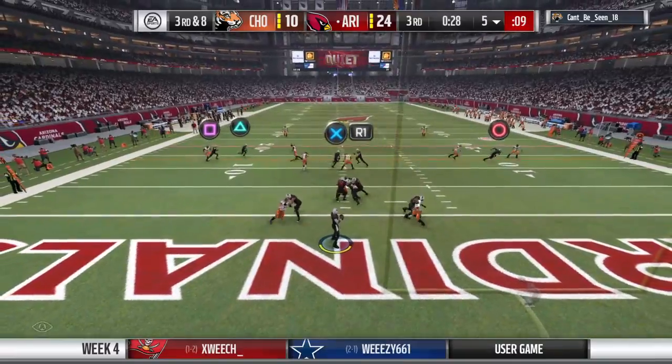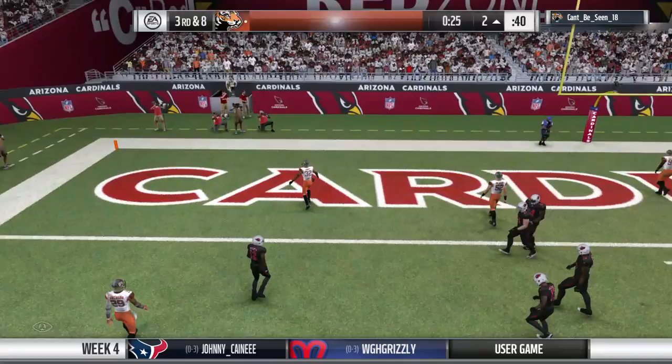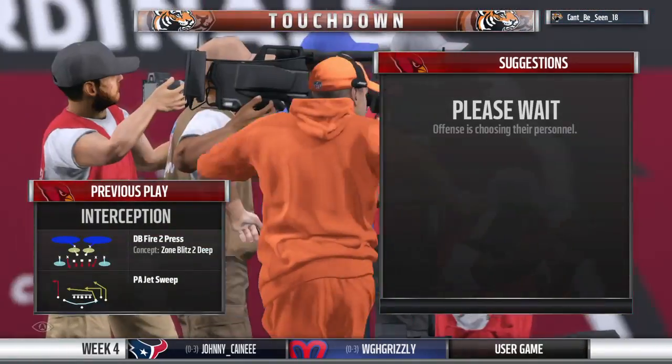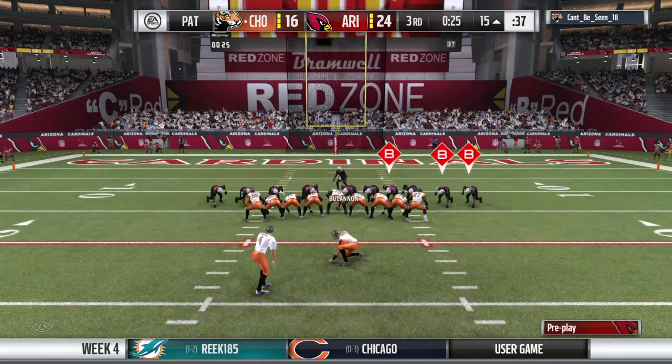From deep in their own territory, they look to throw. Looking for Cooper, and it's intercepted. And he will take this one home. It's a touchdown.